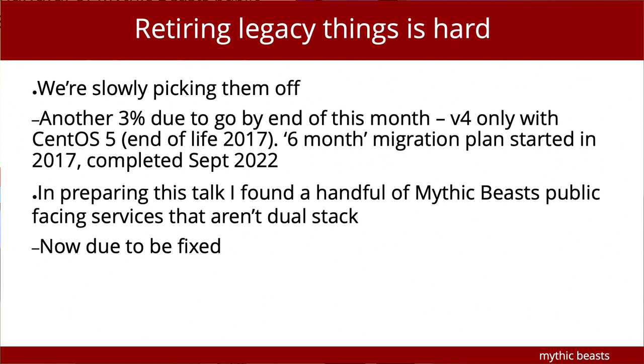Doing this, I also found we've got some public services that it turns out are still V4 only, that we've never enabled V6 on, that we haven't noticed. Mostly they're some serial servers for getting out of band access to your servers. We still need to fix that. I need to write more tickets and kick people until they all get done.